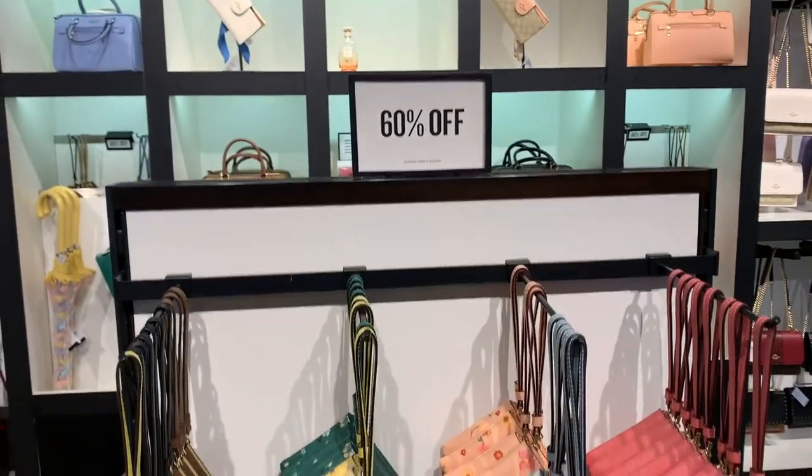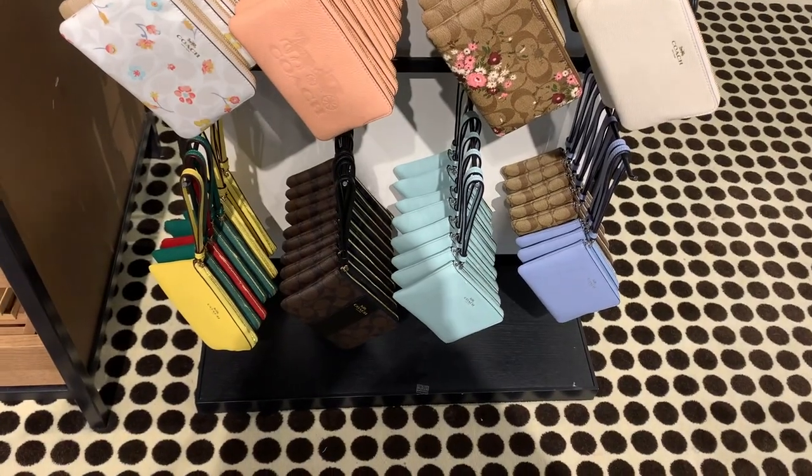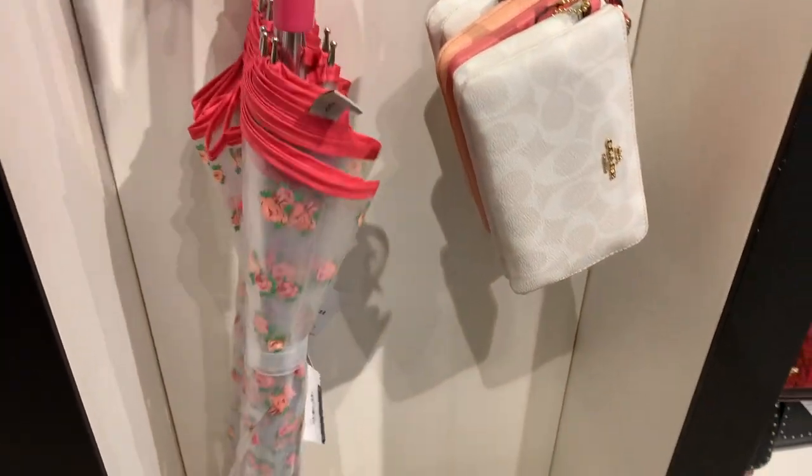I couldn't pick one. I did pick up a few things, not for myself this time, but for a couple of women in my life. I thought they had some cute gifts.